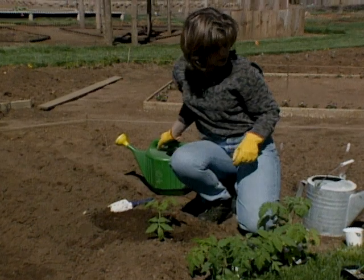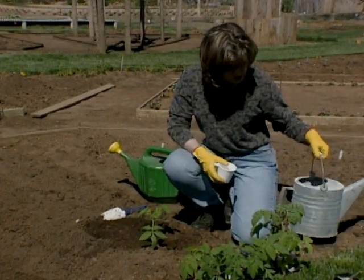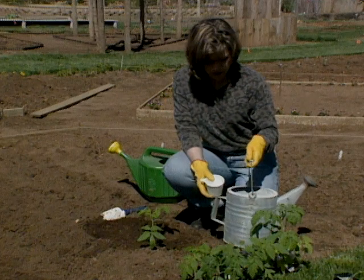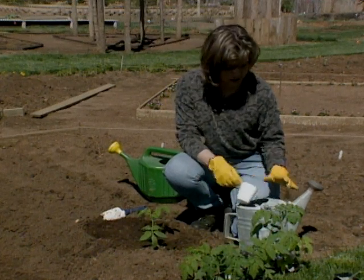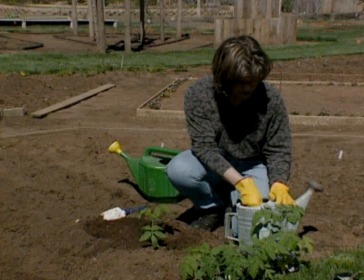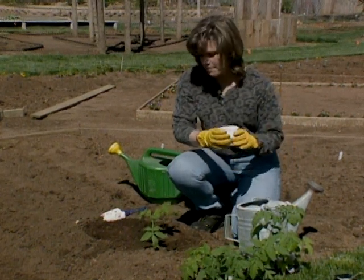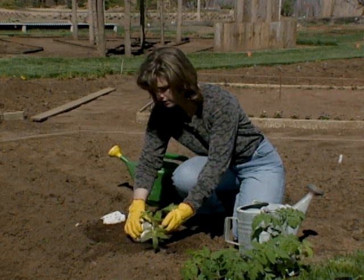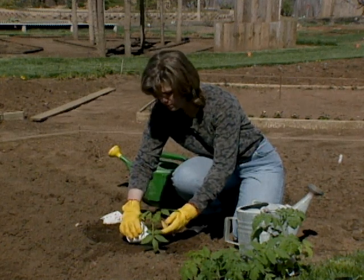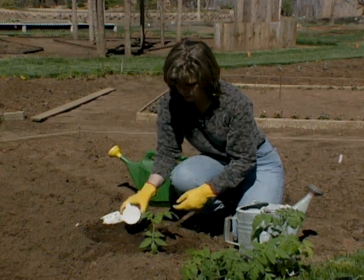And then what I'm going to do is actually give it a little bit of boost right here at the beginning with a starter solution. Now there are a lot of tomato fertilizers on the market, and a lot of them have a recipe for a starter solution. And you can just make that up and put about a cup per plant on your tomato when you plant them. That will just give them a little extra boost right here at the beginning. And I'm ready to go there.